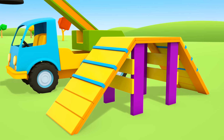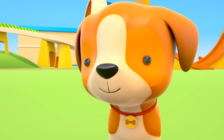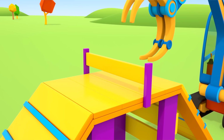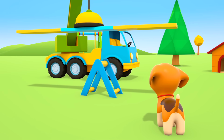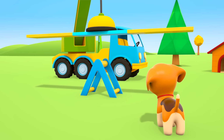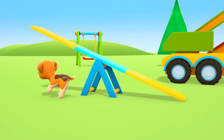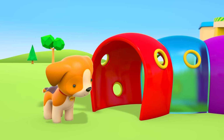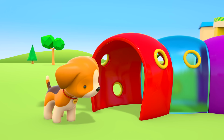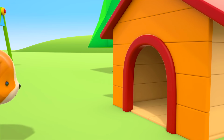A ramp. You're meant to jump over the hurdle. And a seesaw. The tunnel is missing its entrance. There we go.